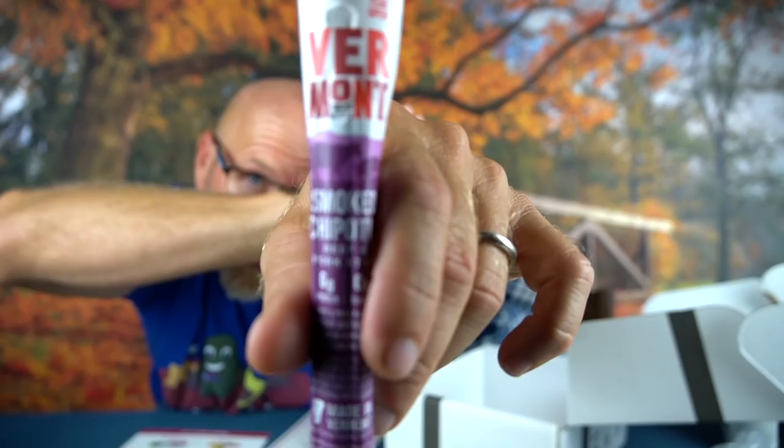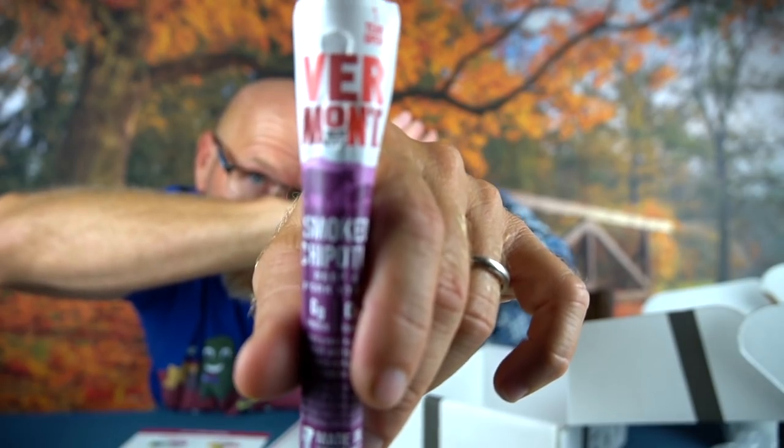So I'm going to pick up the meat stick. The meat stick. These boxes always have a meat stick. Which one is that? It's a Vermont. I don't know if you can see it. Sort of. So the Vermont meat stick.